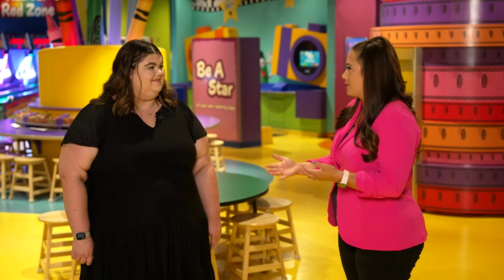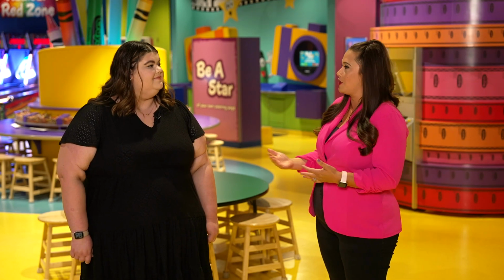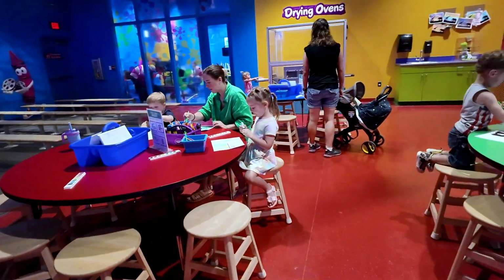So much to do here for families of all ages, really. If someone's going to come out here, any advice for planning their day? What sorts of things should they take into account? We see families come in anywhere from 2 to 5 hours to enjoy the space. It's free to roam, so you can go at your own pace, but we're really the great place to beat the heat this summer. Absolutely.